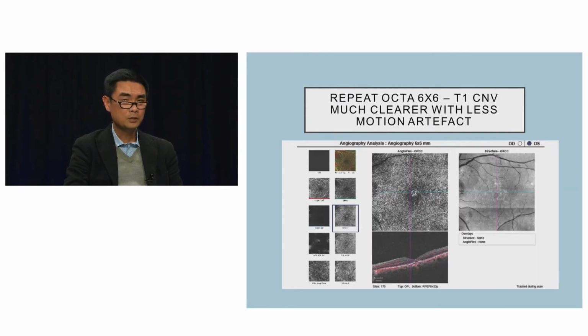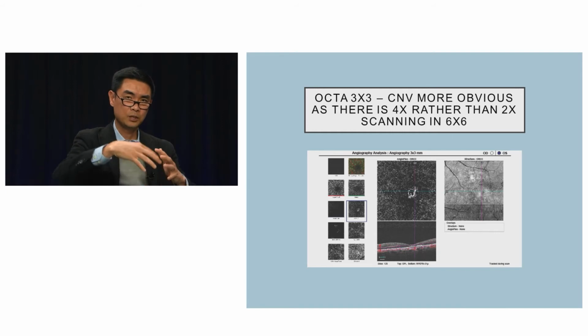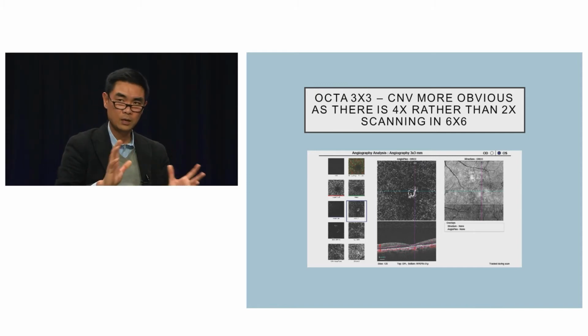So that's a 6x6 OCTA cube. For more detail and better resolution, you can go for a 3x3 scan. The 3x3 would be my default scan if I'm looking for CNV. But I might get a 6x6 as well if I've got a large lesion. So if the CNV or the pathology, the PED, seems to extend to the edges or beyond the 3x3 millimeter scan, then I'd get a 6x6 as well. This is for macular CNV.